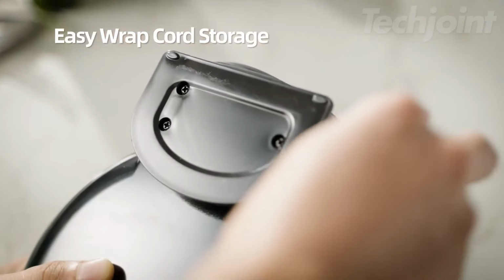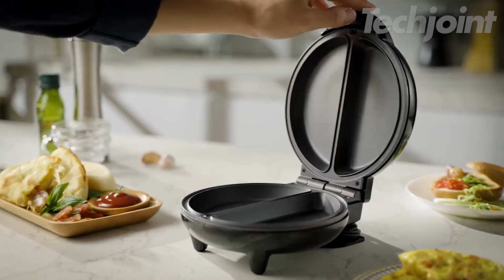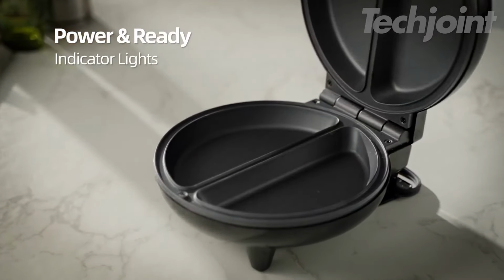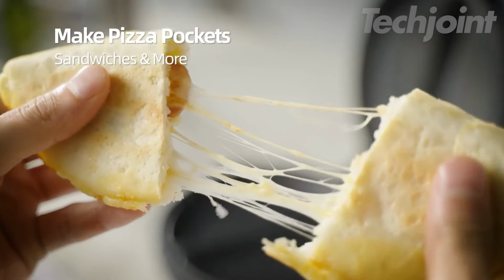It's lightweight and portable, eliminating the need for dirty frying pans or juggling hot stoves. With preheat and ready indicator lights, you can cook confidently, ensuring proper temperatures every time with 750 watts of power.